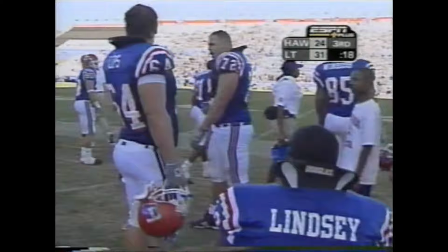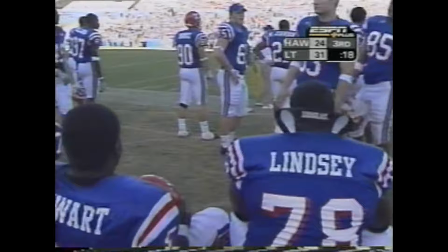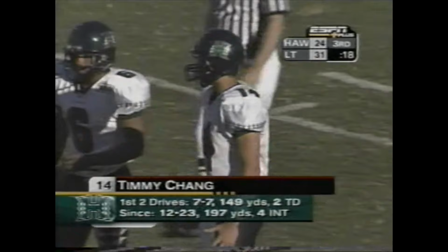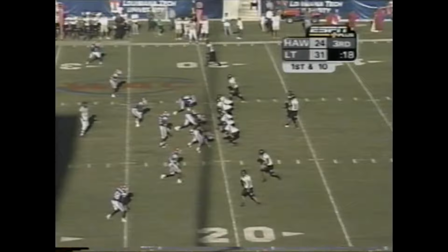Well, if you're Louisiana Tech, if you get into the fourth quarter still being ahead, they're 20-2. But also remember, if Luke McCown only throws one interception or less, they're 16-5 with him as the starter. So both of those things are in play right now. Hey, you take a look at those first two drives. Chang is 7 of 7 for 149 yards and two touchdowns. Since then, just 12 of 23. Four interceptions. Now, that's what is so difficult to overcome if you're the Hawaii football team.